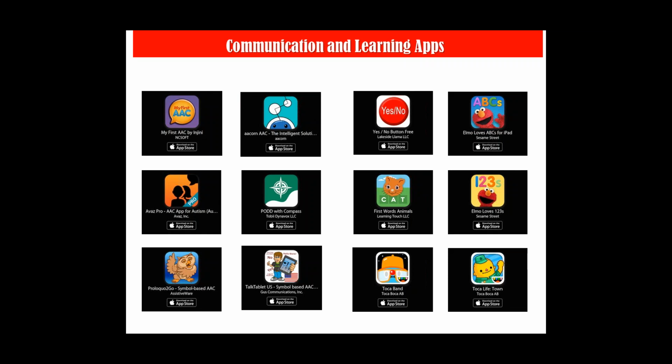And I just saw recently that Talk Tablet USA, I think they posted on Facebook or something that this AAC app is applicable for all operating systems. So I'm not sure about Avaz Pro and Proloquo2Go if you can get them on Android, or Pod. I'm not sure if you can get them on Android. I just know about the App Store. So the links here work.